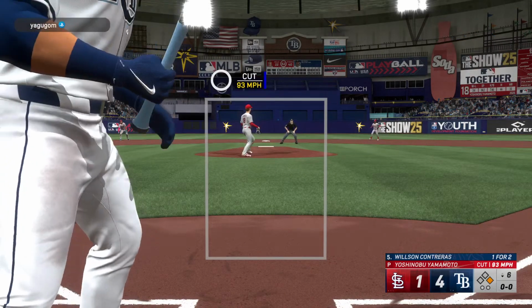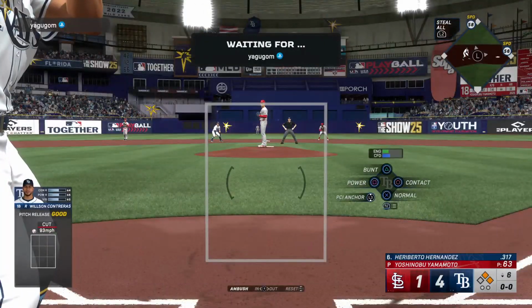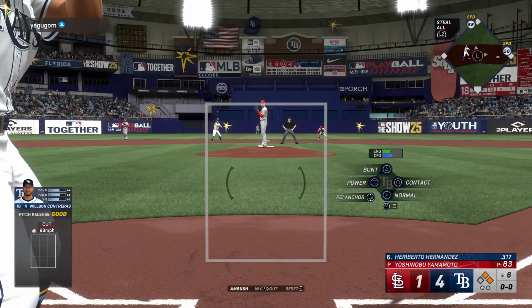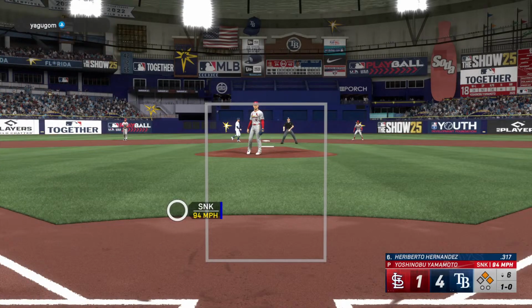That's a good at bat right there. He was down early in that plate appearance. Works the walk. Heriberto Hernandez next to hit for the Rays. 0 for 2 in this one. First pitch misses.